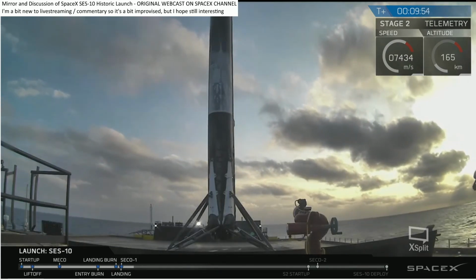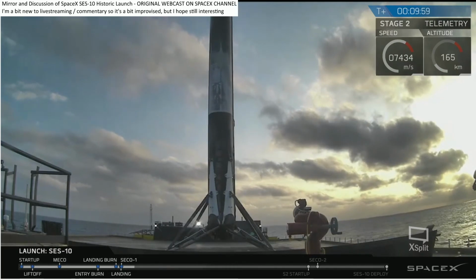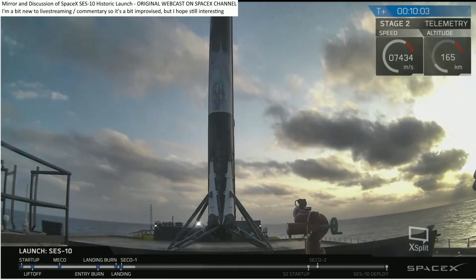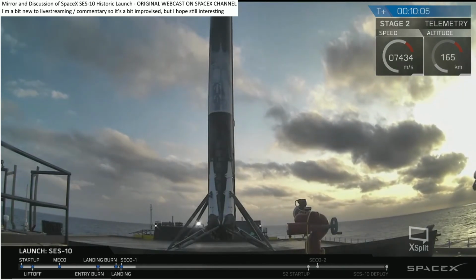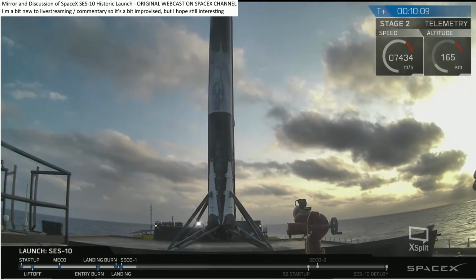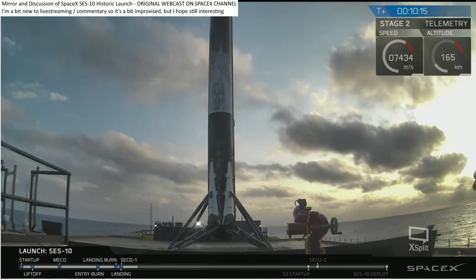We can see the drone ship is slightly tilting, but the rocket is actually much more stable than it looks. It looks like it's really high and thin and about to topple at all times, but once the fuel is burned, the empty first stage actually has a surprisingly low center of gravity.